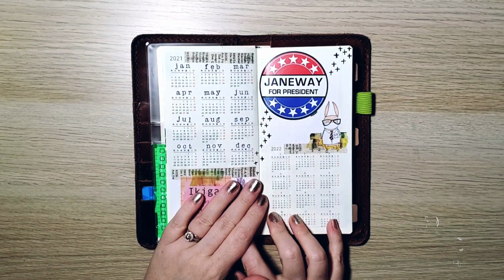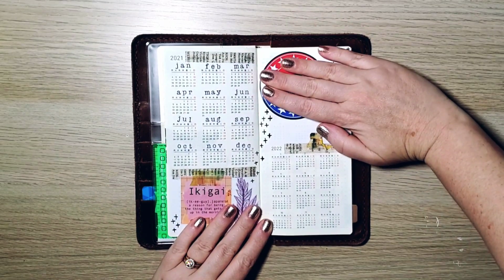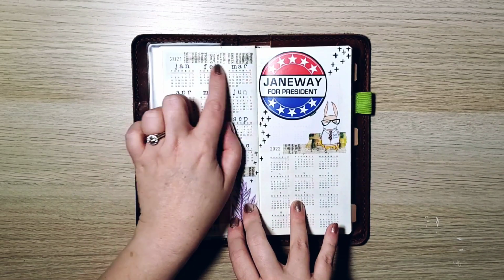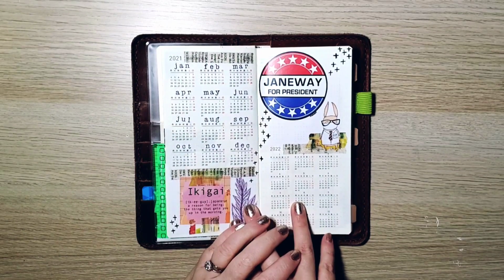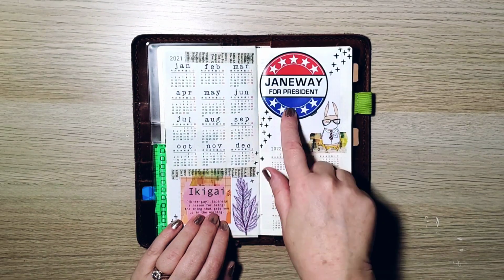I covered up this because it's a key that I can't understand. And then this is 2020, which I never refer back to the past years in this way. I stamped these because I like to know, like, May. Okay. It's a little easier, especially on the go when you're trying to make a quick decision. And I got this on Redbubble.